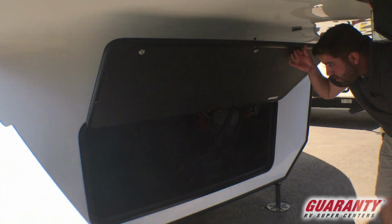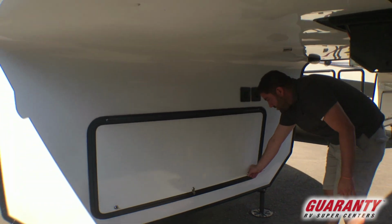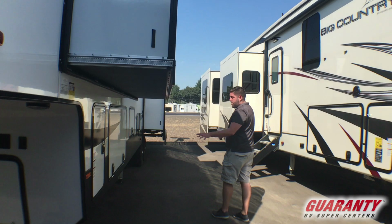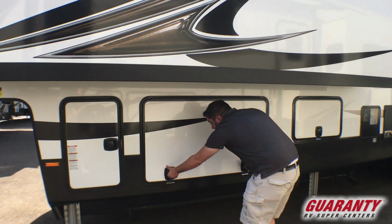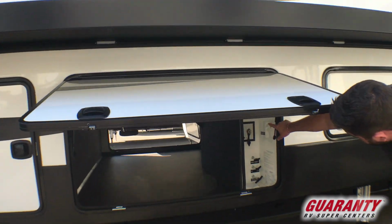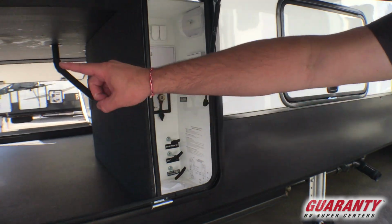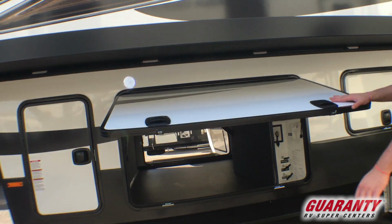And then down here your either generator storage or additional storage. Propane here, the opposite side of your basement storage, and then down in here you'll see you have all your water controls, your outside shower, and your wastewater pulls, all nice and centrally located. And then on this side you have your auto level setup, nice and easy to use.